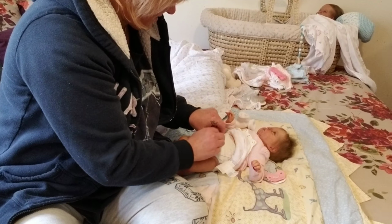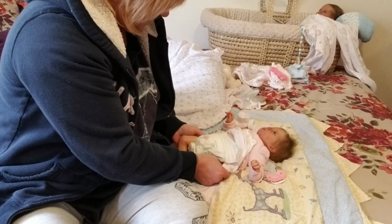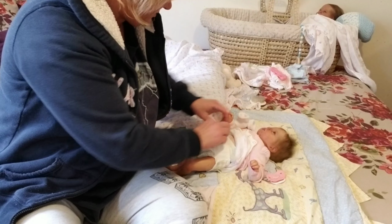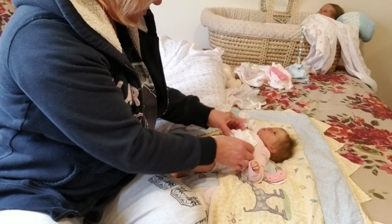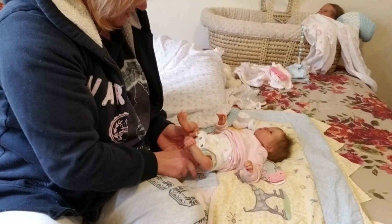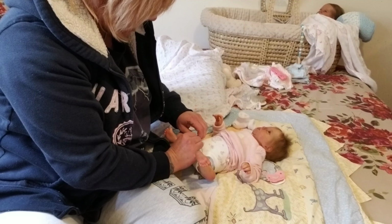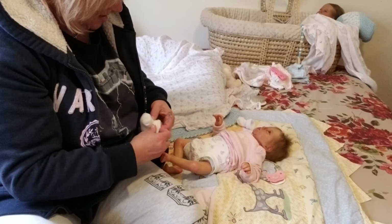I'm just gonna fix this actually, because I had put her belly plate on. So I just want to adjust this. It's not straight. What was I saying? Yeah, so I figure, I can return the package of the preemie diapers to Walmart. Why open them if I don't need to? I'm gonna check the Pampers and make sure that they run the same as the Huggies and that they do fit okay. But I'm thinking they will.